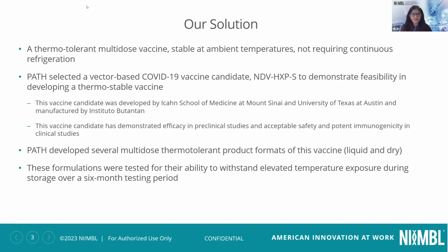We tried to address these challenges by developing a thermotolerant multi-dose vaccine, which is stable at ambient temperature conditions, not requiring continuous refrigeration. The vaccine candidate, which PATH selected for this assessment, was a vector-based COVID-19 vaccine candidate, also referred to as NDV-hexapro, to demonstrate feasibility in developing a thermostable vaccine.